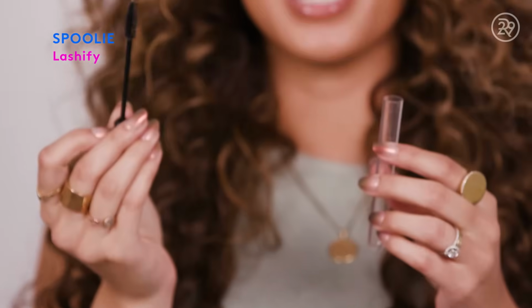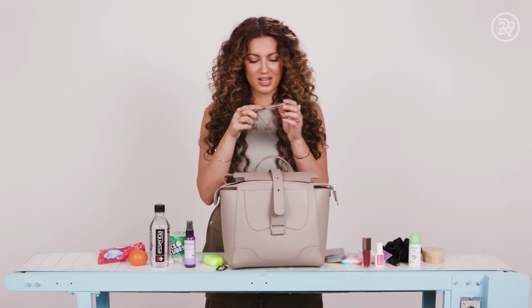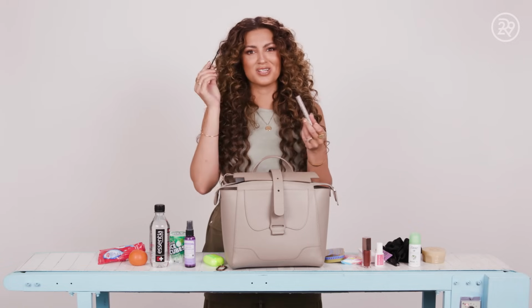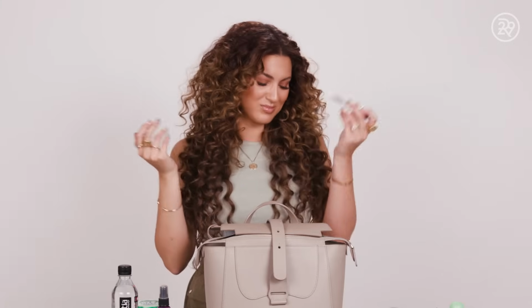This is just a spoolie, but I love that it has a little case for it. I take this spoolie with me everywhere because I'll use it for my lashes or my brows or, I don't know, if there's a weird hair doing something. This just seems like it's nice to have. It's come in handy quite a few times.